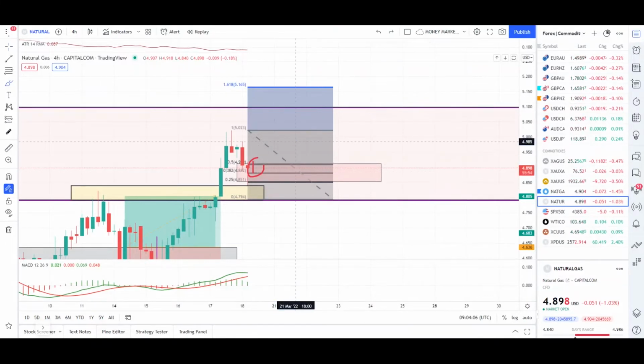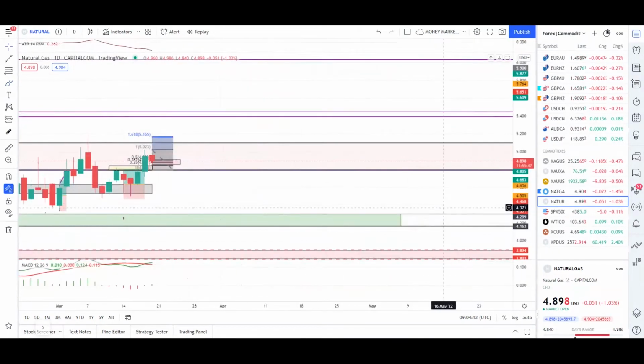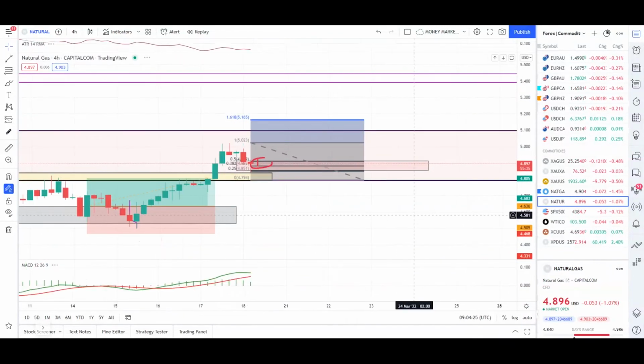And also looking at the daily time frame, if you remember 2-3 videos ago, we took an entry based on this engulfing candle, which is still intact. Looking at that, the market is still bullish and we can expect more bullish moves from natural gas.